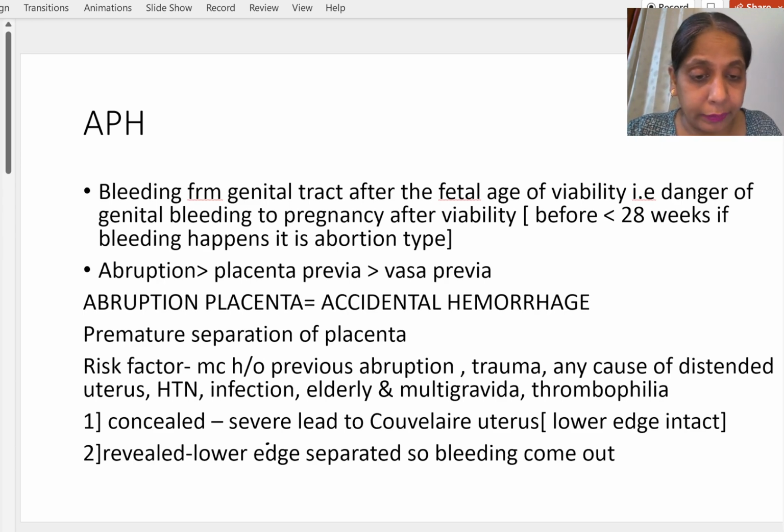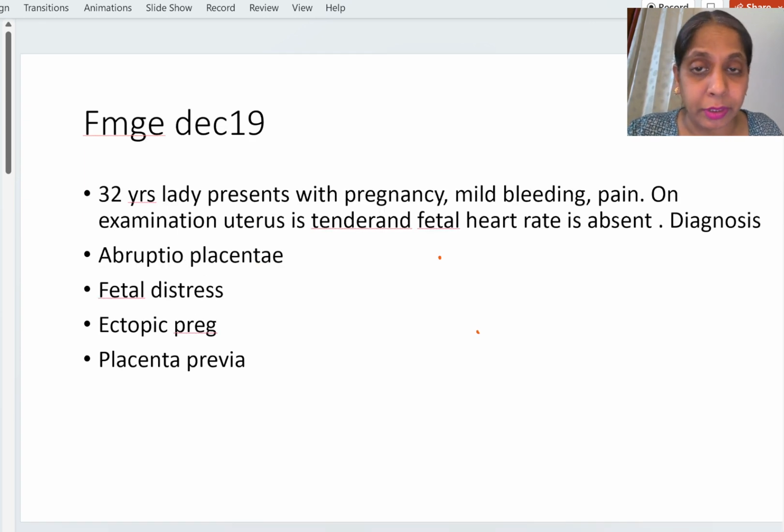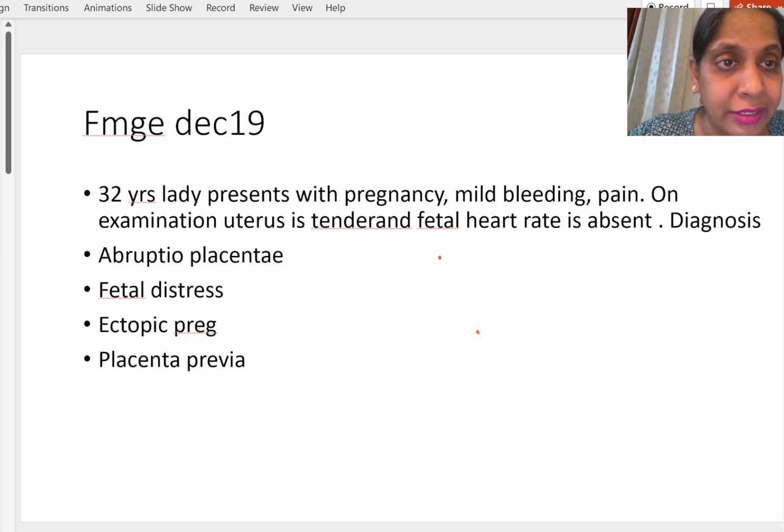Okay, now this is a question from FMG December 2019. It says a 32 year old lady with pregnancy, mild bleeding and pain. Again with bleeding there is pain. On examination the uterus is tender and the fetal heart rate is absent. What is the diagnosis? So again the same triad: painful bleeding and fetal distress. It will be seen in abruption placenta.